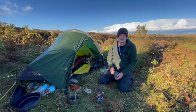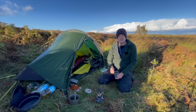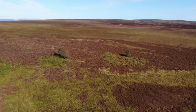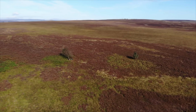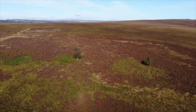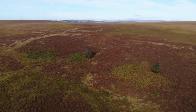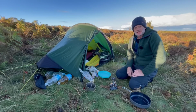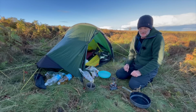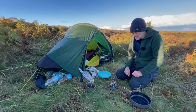I'll leave you with this little bit of footage of the area. So from that footage, I think you can see how big this moorland is, and how remote it is and how isolated I am here. Just perfect. Anyway, I'm going to make a start with tea.